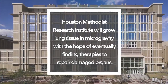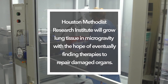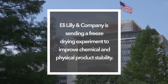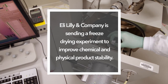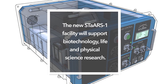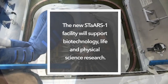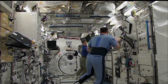The Houston Methodist Research Institute will send a stem cell investigation looking at strategies for growing new lung tissue in microgravity. Pharmaceutical giant Eli Lilly and Company will send a freeze-drying experiment to station with the hopes of improving chemical and physical stability within drug products. A new research facility, STARS 1, will make its way to the space station to support biotechnology payloads, life science research, and physical science investigations.